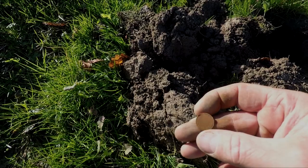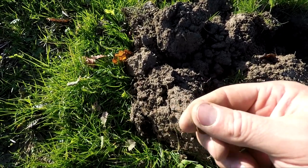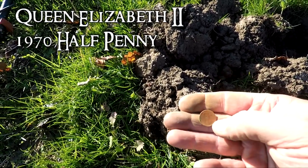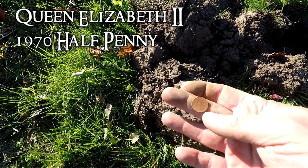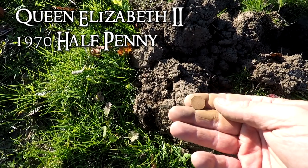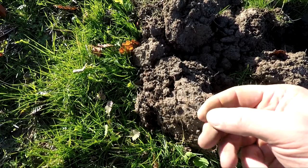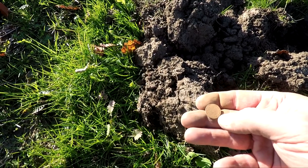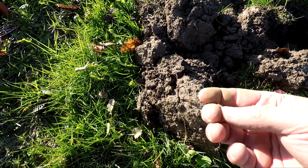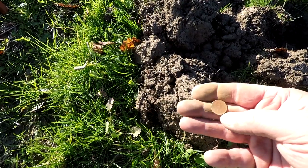It's a half something, half penny. It looks like it's going to have Queen Victoria on it. Yeah, this may be more modern. I don't know where the date might be on these. But I don't know if it's modern or not, so I'm not going to clean it up too much. It looks modern. All right, let's keep going.